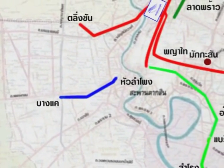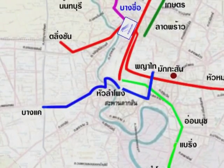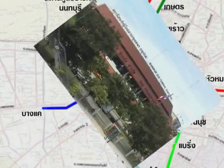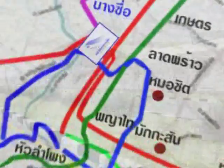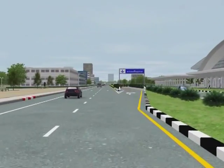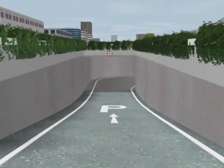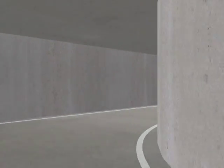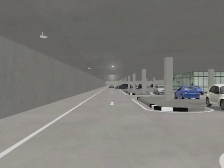The passengers in Pahol Yothin area will be able to travel to Bang Sue Station by using the public transportation at Morchit 2 bus station, or by using their personal car to Bang Sue Station that has an underground parking supporting approximately 1,600 vehicles.